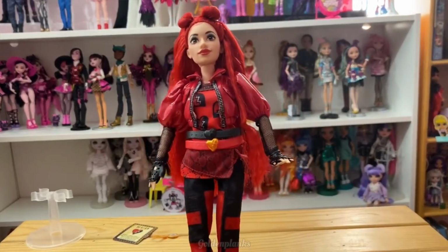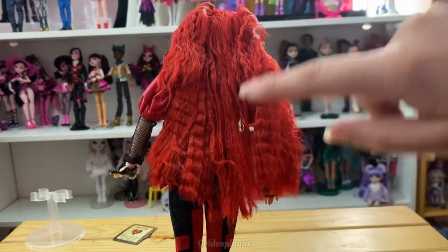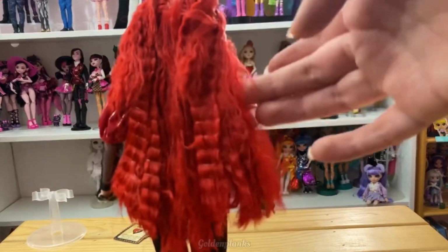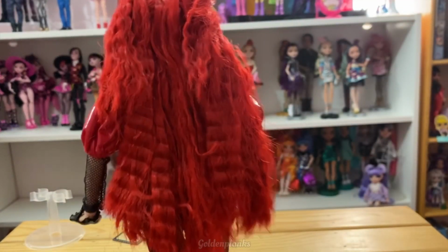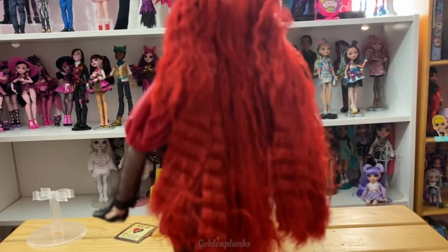mostly loose, and it's crimped. As you can see, it's crimped. This is what it kind of looks like out of the box. It's obviously not right out of the box because it's been a day, but it's probably how it looks in the box.